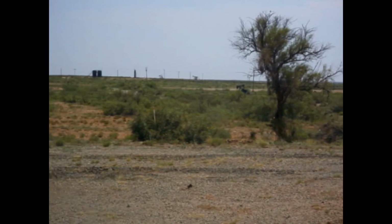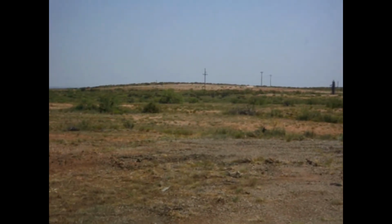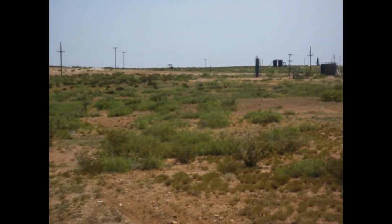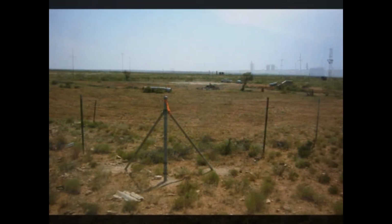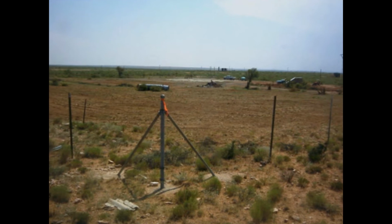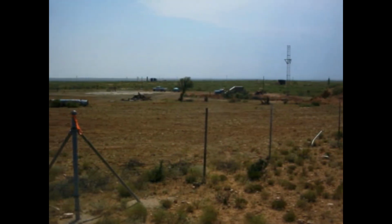It's on the south side of the property. So we're coming on around, looking to the southeast. And you can see the fence line there on your left. There's the corner in the northeast corner as it comes around.